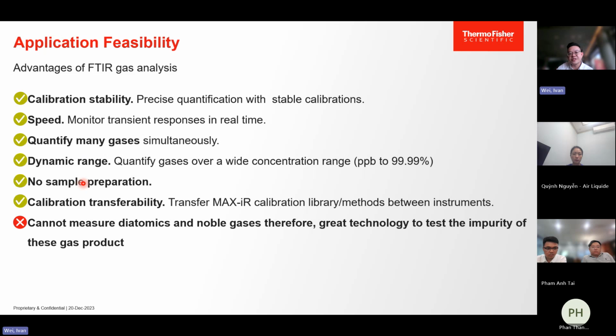We have dynamic range, which means we can quantify gases over a wide range of concentrations from ppb level up to percentage levels. So let's say you want to measure 99.9% CO2 and also measure the impurities in the CO2 product. Yes, our MaxIR is able to do that. For instance, Air Products and Coca-Cola use our solution to measure their food grade CO2 to figure out what impurities are present that might pose threats or have effects on humans. There is no sample preparation. You can simply introduce your gas samples to our FTIR analyzer, and we're able to run the analysis.